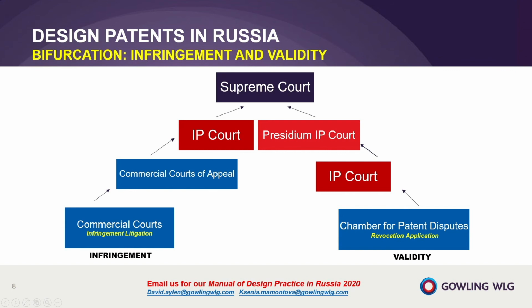On the other hand, validity is tested at the first instance in the Patent Chamber, which is a quasi-judicial body within the Patent Office. On appeal from that decision, it goes to the IP Court and further on appeal to the Presidium of the IP Court, and with leave, which rarely happens, to the Supreme Court.